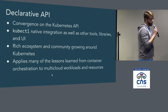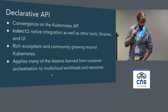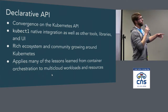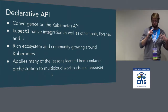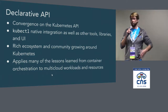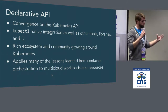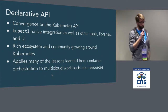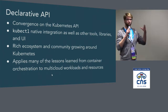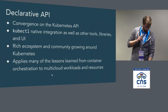Talking about the declarative API, we believe in a convergence on the Kubernetes API. What that allows us to do is native integration with kubectl, as well as other tools, libraries, and user interfaces out there that interact or interface with the Kubernetes API. There's a super rich ecosystem and community out there that's been growing around Kubernetes. This KubeCon, I think, has 10,000 people or so. So this community is getting huge, and Kubernetes is really showing itself as a powerhouse of container orchestrators. There are a lot of lessons we think were learned from container orchestration that we can start applying to multi-cloud workloads and resources as well.